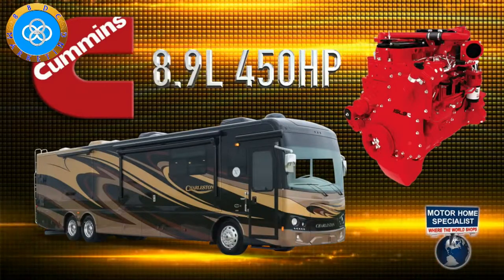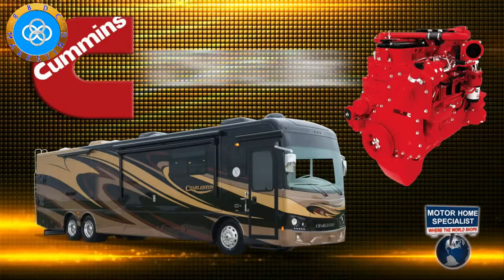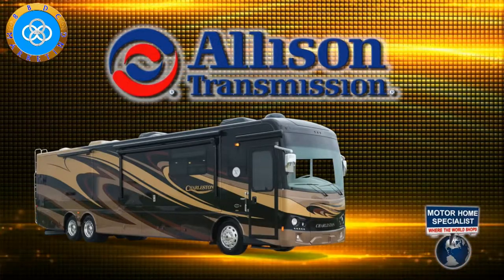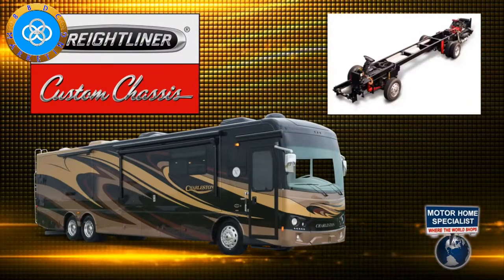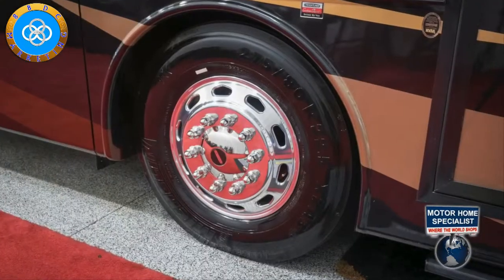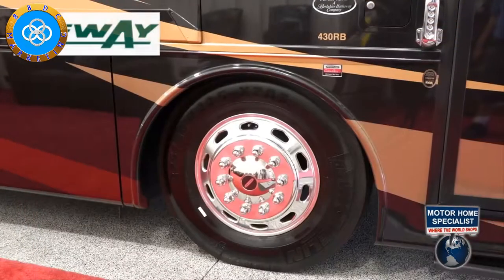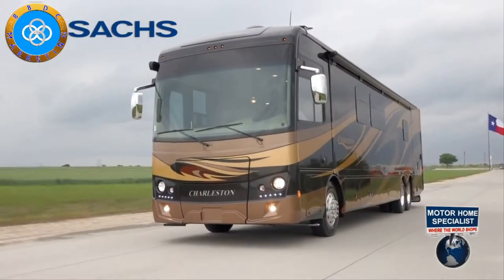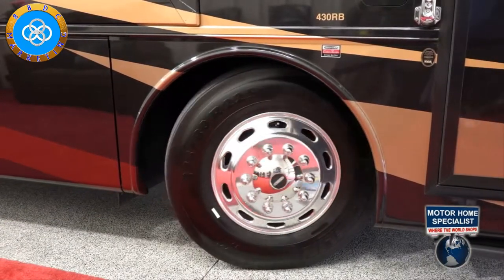The Charleston is powered by an 8.9 liter, 450 horsepower Cummins diesel engine with 1,250 foot-pounds of torque and an Allison 3000 series 6-speed automatic transmission. It rides on a Freightliner XCR series chassis that boasts a raised rail platform, high polished aluminum wheels, Michelin 80R size tires, a New Way air ride suspension system, custom tuned Sachs shocks, and an amazing 55 degree wheel cut.